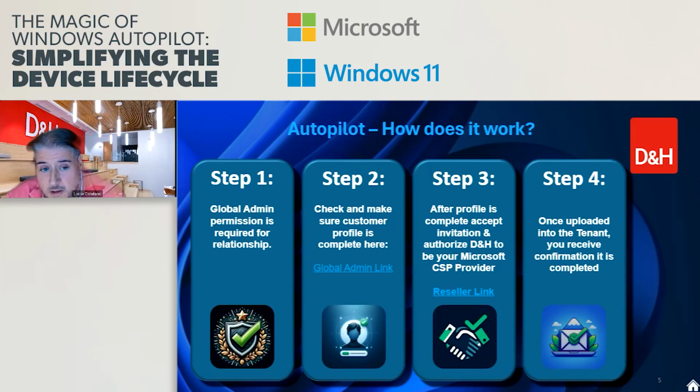Now, how does it work? Well, first thing we're going to do is send out that link that is going to go to your end user, and whoever the global admin is for that end user customer, that person will need to click on the link. They'll pop it open. It takes them just a matter of seconds to do. Within 5 minutes, Microsoft's database will have it uploaded, and D&H will have visibility that we've been granted access.